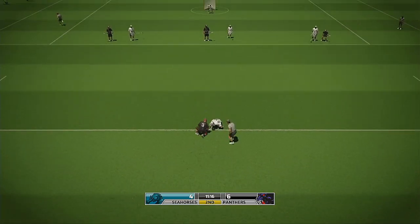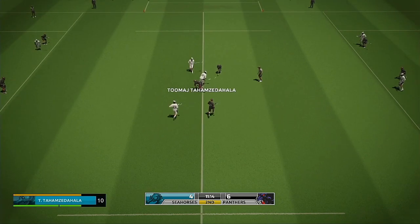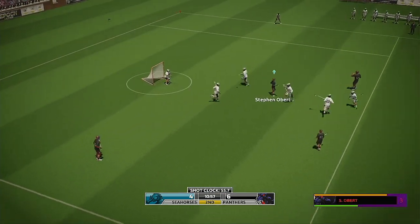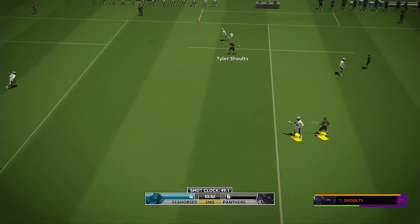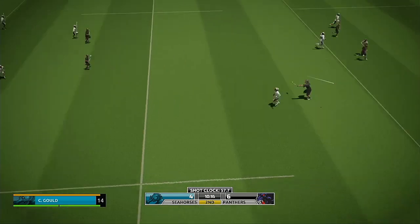The players at the X are ready. Here we go again. It's 6-4. Dodson wins the faceoff. Full stop center. The ball goes to the ground. Chance for them now.